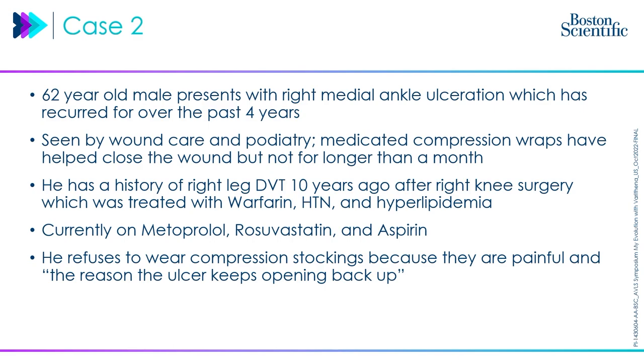Finally, second case, a 62-year-old male. This gentleman came in also with a right medial ankle ulcer. About 4 years he's been complaining about this ulcer, but he just wants to be left alone. Just leave me alone. He wants to ride his motorcycle. He was seen by a wound care specialist, a podiatrist. Medicated compression wraps were utilized. Very helpful, obviously. I'm not trying to say that that's not important.